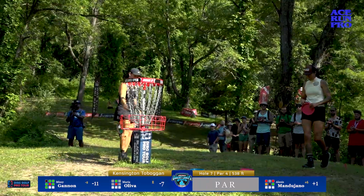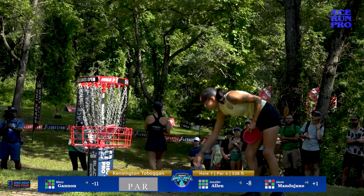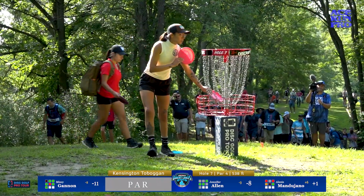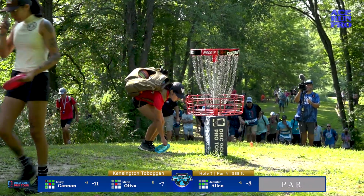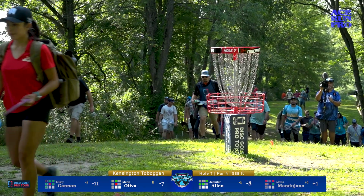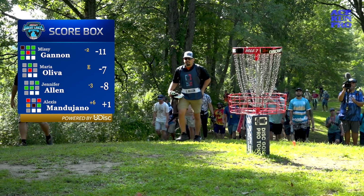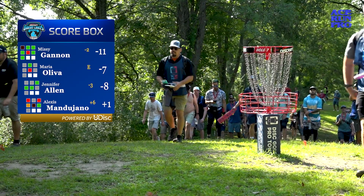Jennifer turbos in her par putt. And Oliva taps in her par here on the 7th, as well as Mandujano. Mandujano's cleaned it up. Went from a birdie to a par. Yep, that's the correct direction.